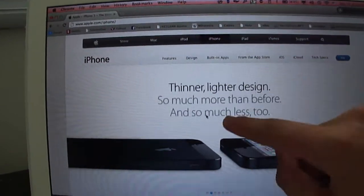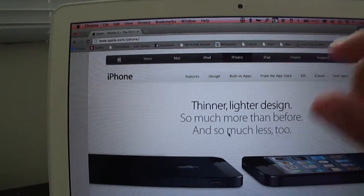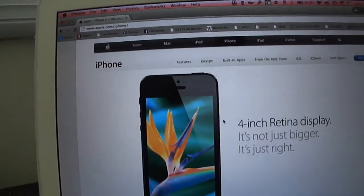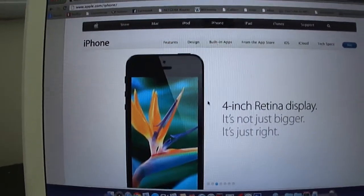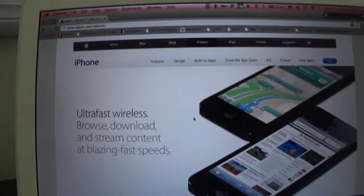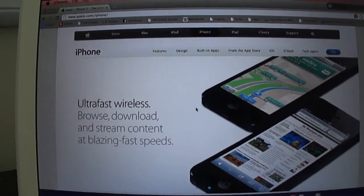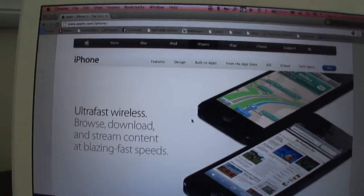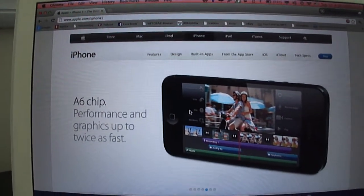iPhone 5, okay, thinner, lighter, whatever. It got a couple millimeters thinner, slightly lighter. I'm not going to bash it because I actually do want it. It looks nice. But there are problems with that. I had the iPod Touch 4th generation, I took some videos on it, and I've used it for a while. And I think that it was just too thin.